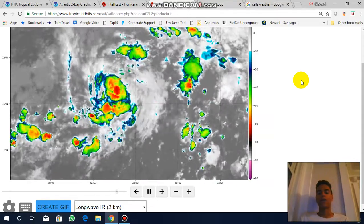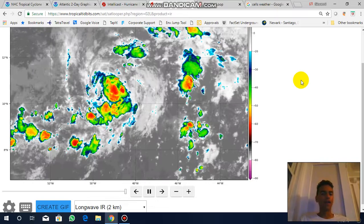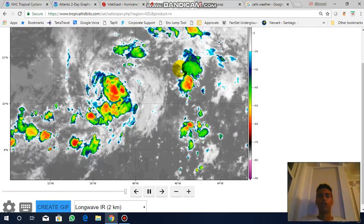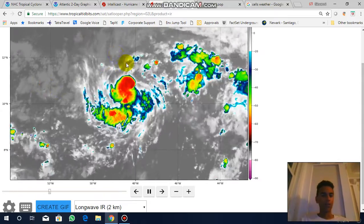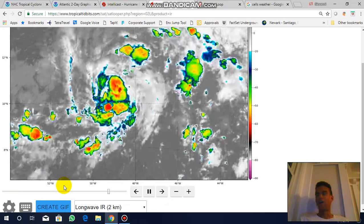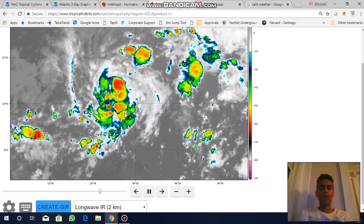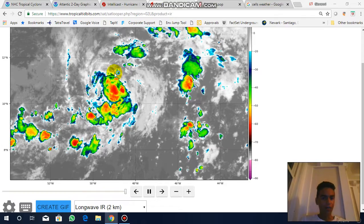Before, it was expected to remain mainly a weak tropical storm as it was roaming to the west, but now it seems like it strengthened a lot more than the forecast models expected. As you can see, it looks much more organized than it was yesterday. Yesterday, it just looked like a disorganized area of thunderstorms, but now it looks organized. You can see some rotation within the hurricane.